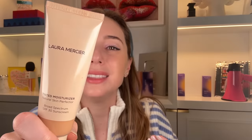I use two full finger lengths, one on each side of my face, and then I just dab it all into my face very evenly. It is a chemical sunscreen. It retails for $48. I do not wear foundation when I wear this. I just literally put it on, that's what I have on my face right now. And it comes in 20 shades. It is no makeup makeup, really nice for every day.